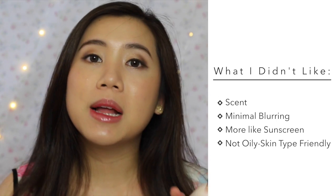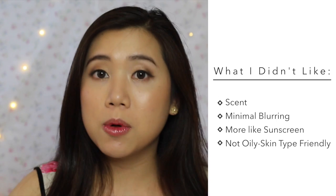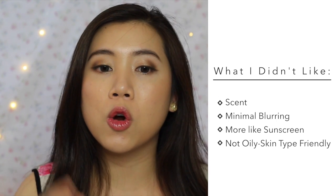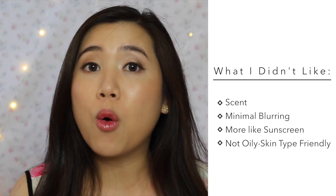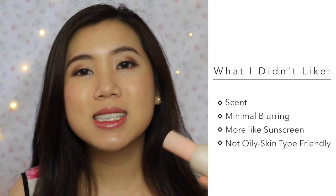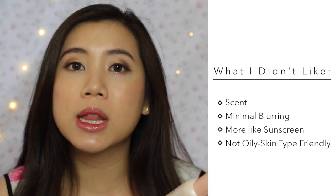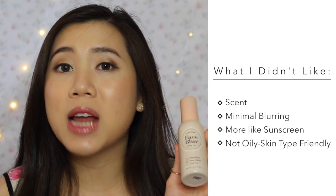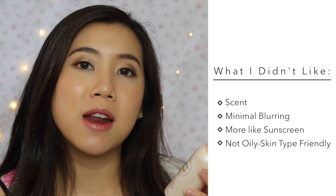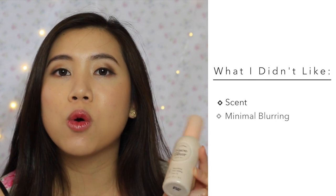And my last con is that for all of you guys who live in humid to tropical areas where you sweat a lot, or you have a really oily skin type like I do and you just secrete a lot of sebum and oil, this guy isn't really friendly in terms of that. I get really oily after an hour of using this. So this doesn't have any mattifying qualities. Once again, I feel like this is more catered towards perfect skin people or people with dry skin. So I don't think it's that good at controlling oil.